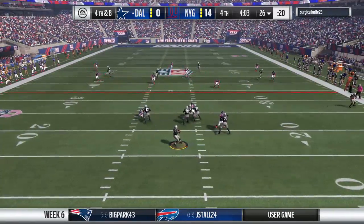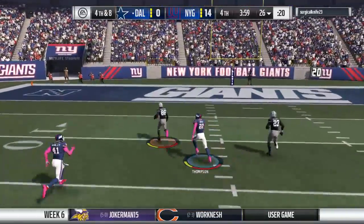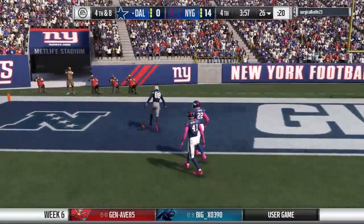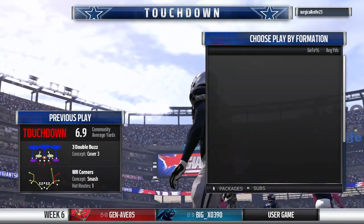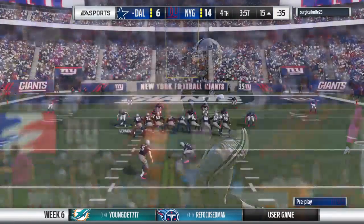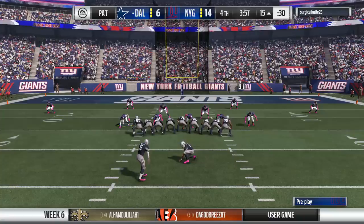Desperation time. Prescott on 4th. He's going to air one out. That's caught at the 25. Touchdown, Cowboys. Paul Richardson, his first touchdown on the year. And the Cowboys have cut it to within a score.